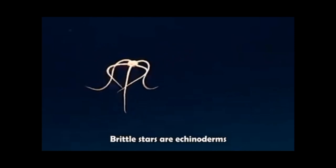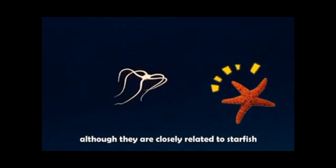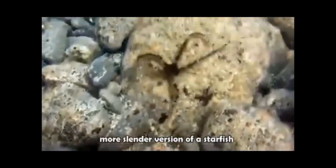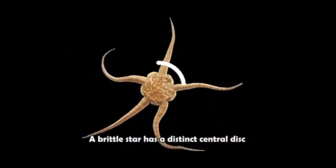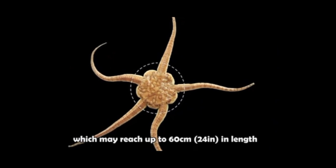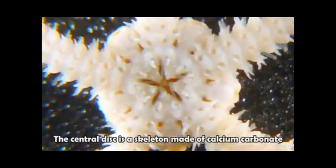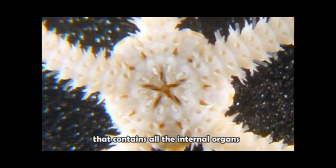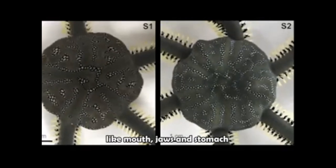Brittle stars are echinoderms. Although they are closely related to starfish, brittle stars are more slender versions of a starfish. A brittle star has a distinct central disc and five skinny, flexible arms, which may reach up to 60 cm in length. The central disc is a skeleton made of calcium carbonate that contains all the internal organs like the mouth, jaws, and stomach.